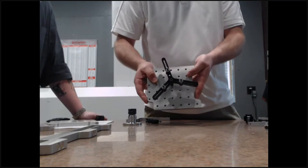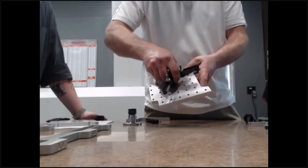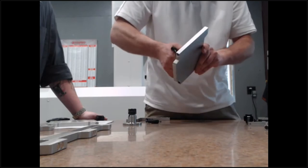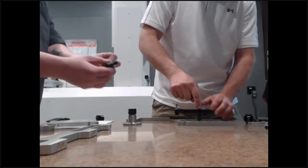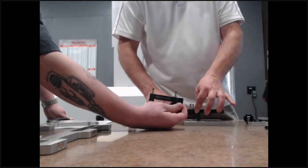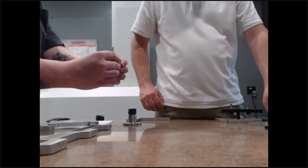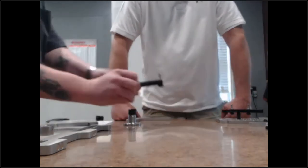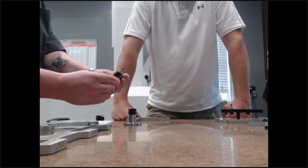On a spider clamp, if the three-legged doesn't fit your part or your part's too big, we can always... We've got a one-legged option on the spider clamp as well. So this one you could use in certain ways. I've been in plants where they've taken four of these and put them in four different locations, and they were able to adjust these to fit things.